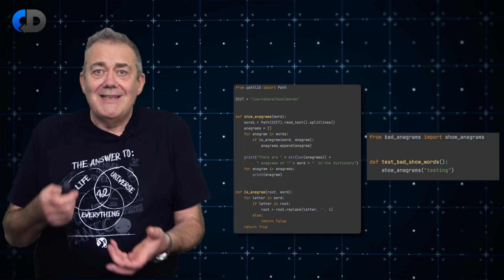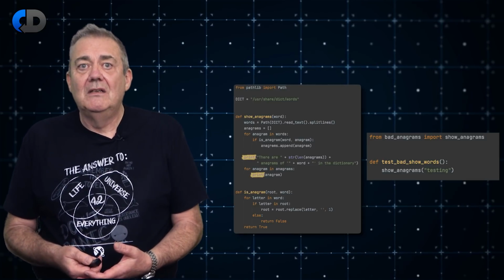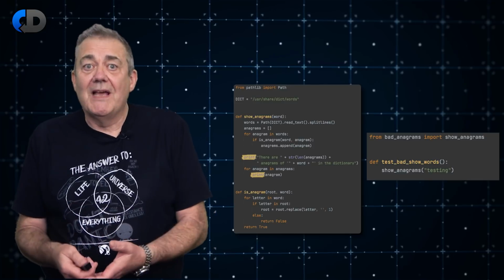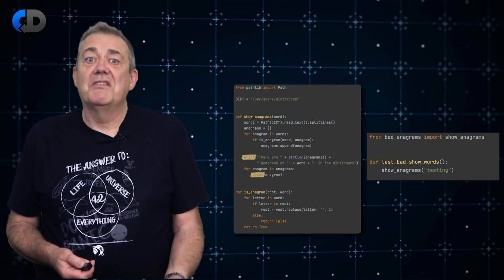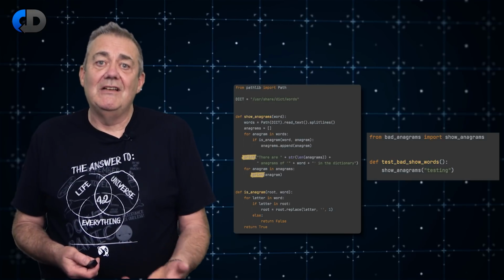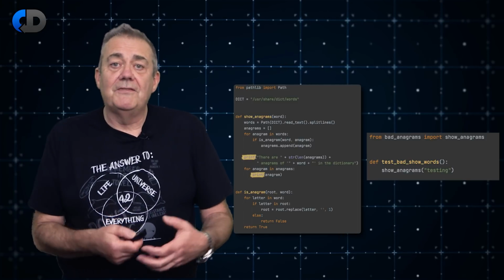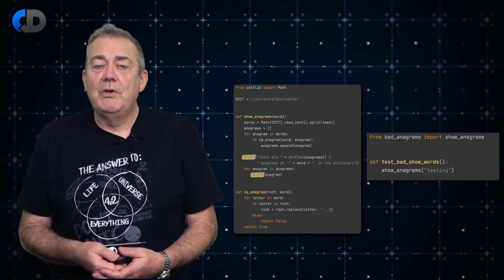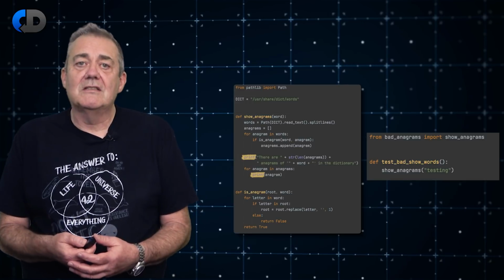Well, I'd need to intercept attempts to write to the display somehow, so that I can see what's being displayed, because that's the only output from this code. That's possible, but it's not very easy or very pleasant. I could change the code to inject the print function, but now I'm just proving my own point that I am improving the design to make my code more testable.